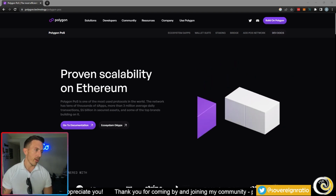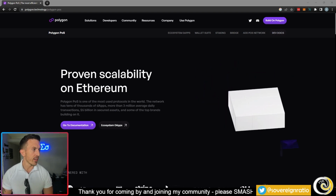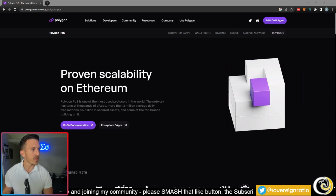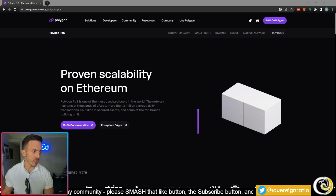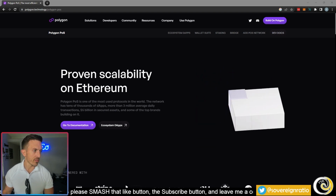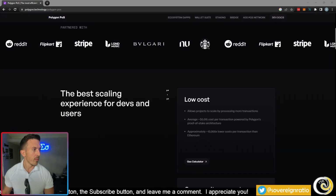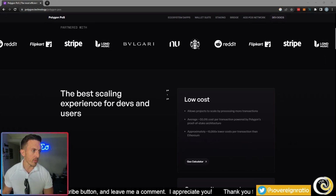Right here on the website, it says Polygon Proof of Stake is one of the most used protocols in the world. The network has tens of thousands of dApps, more than 3 million average daily transactions, $5 billion in secured assets, and access to some of the top brands building on it. It's the best scaling experience for developers and users.